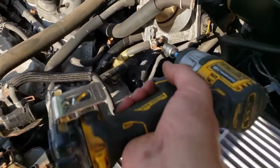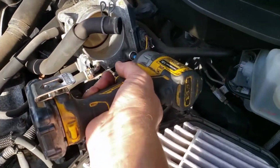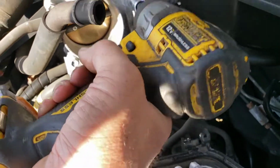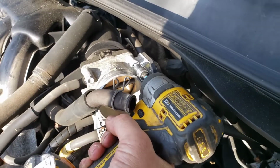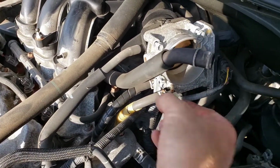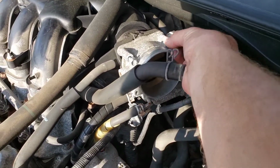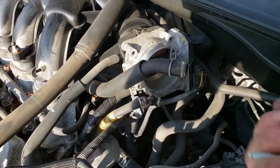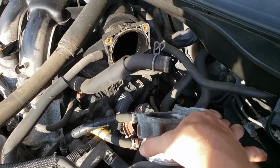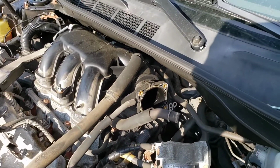All right, we'll take the throttle body off. 10mm. That's that one. There's another one. There's another one. And another one. Okay, and so this throttle body, we're just going to lay it over to the side. There's no need to take all this other stuff off. There's plenty of room to just move it and drop it down out of the way. So we'll just keep working until we get down to the second part of the intake.